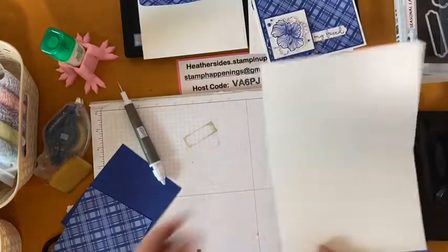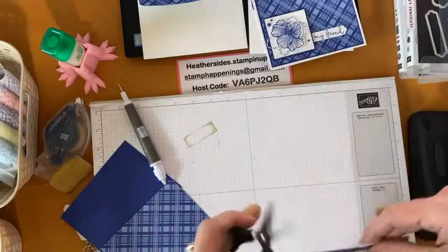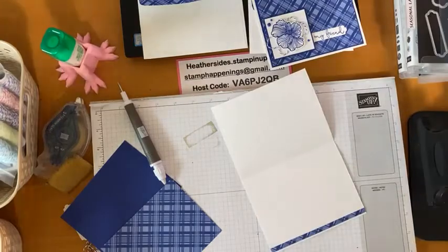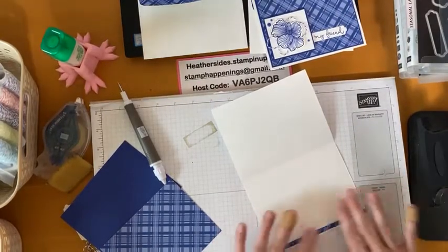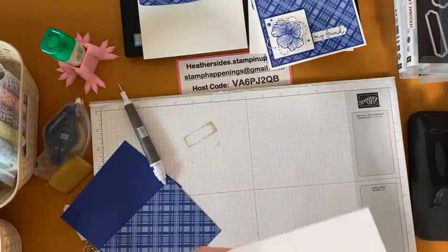Okay, so cut off the little extras here. As you know, I like to decorate the insides of my cards, and sometimes it's as simple as just adding a little strip like this. It just gives a little something, especially if I am not putting any kind of a message on the inside.